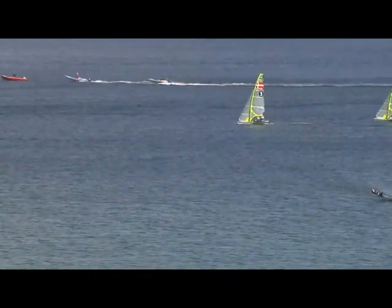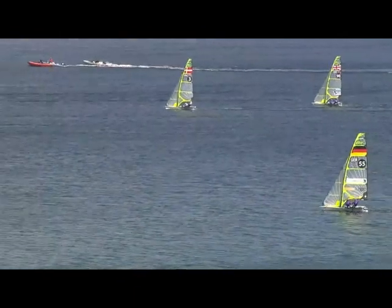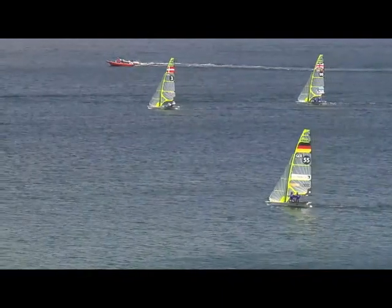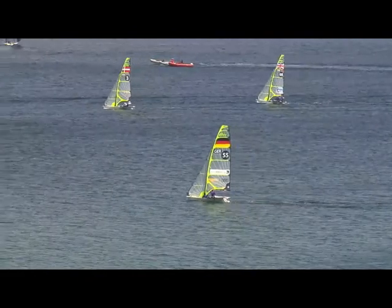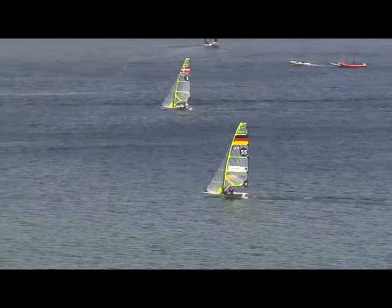All right. Let's keep our eyes on Jonas Werra working the left side of the course. He's now luffing up dramatically on the left side of the course. Fairly good breeze. Climbing up to 2nd place at the moment. So he does work the left side really well.